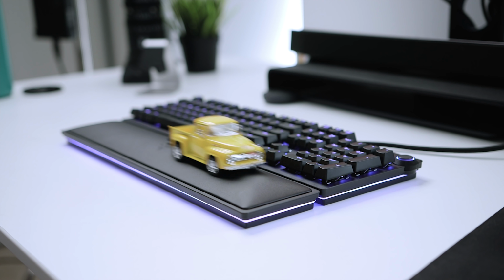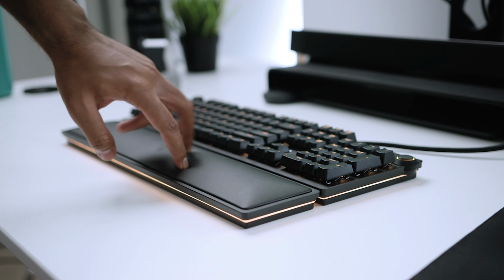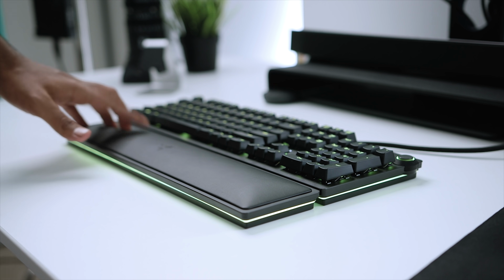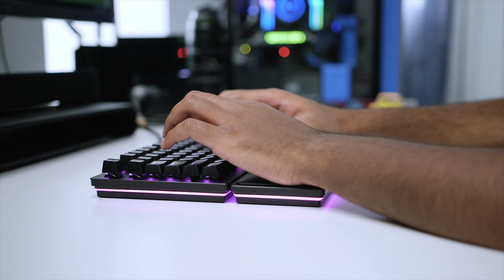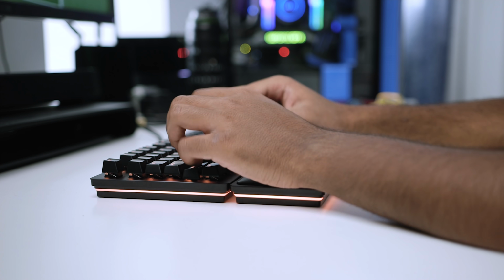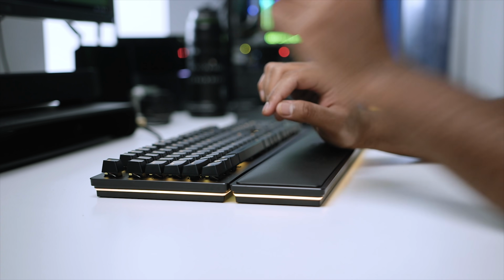This keyboard also comes with a wrist rest, and it is an expectation at this price point. The plush leatherette material is really comfortable to type with. In fact, it's very similar to the one found on the G513 by Logitech, albeit the one on the Razer is just a bit bigger than the G513. It's like pillows for your wrists, and who doesn't like that?